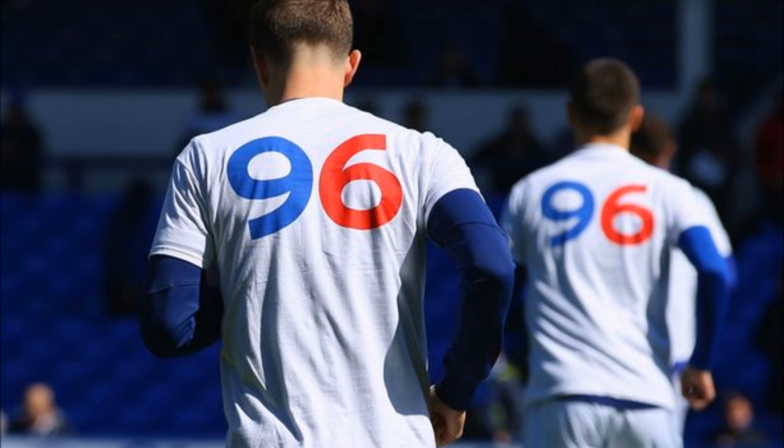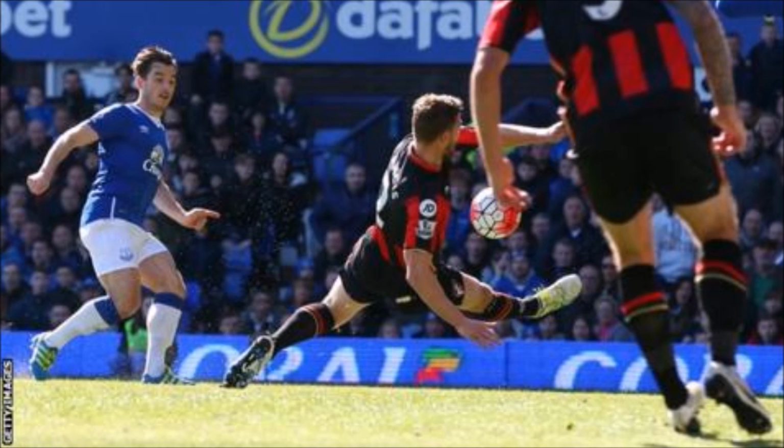Today we are going to be doing the Everton v Bournemouth review. I wasn't really at this game, but one thing I can say is that all the Bournemouth and Everton players were wearing their 96 shirts, as you can see from the picture on the screen, to respect the justice given to the 96 who the judges decided were unlawfully killed. And also the truth in Scotland Field, I think it happened 3 years ago, which is good to see.